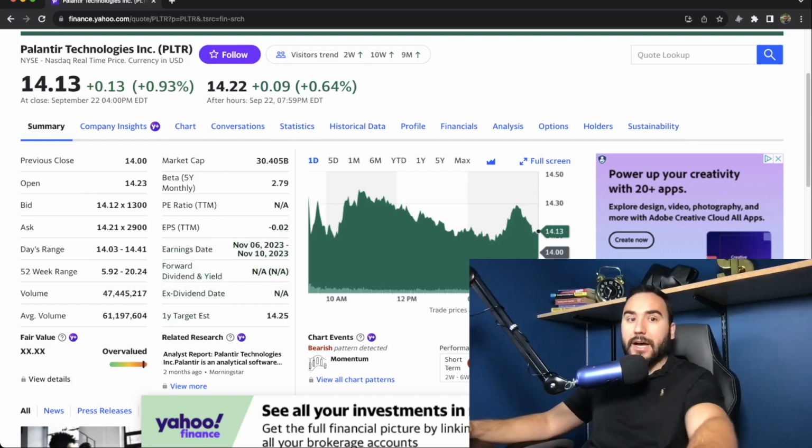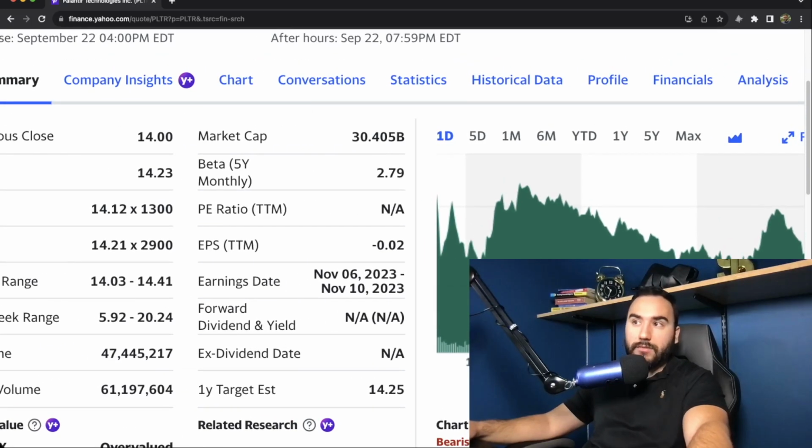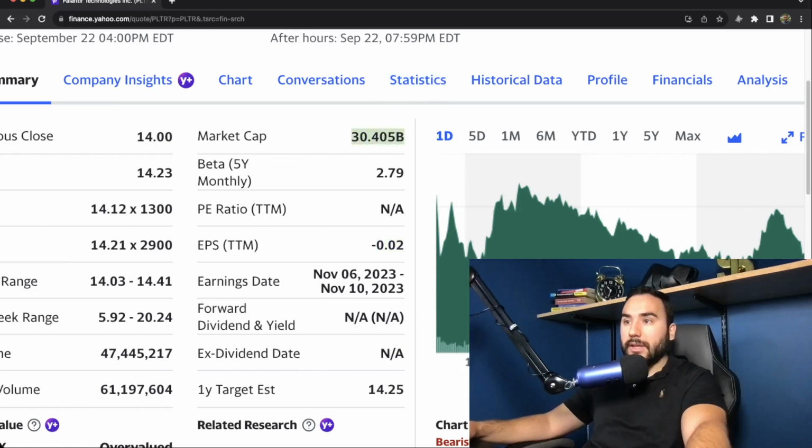You guys can see, maybe you can't see. Let me zoom in a little bit. But you can see right here, EPS trailing 12 months is negative 2 cents. We can see that. We have the market cap at $30 billion.